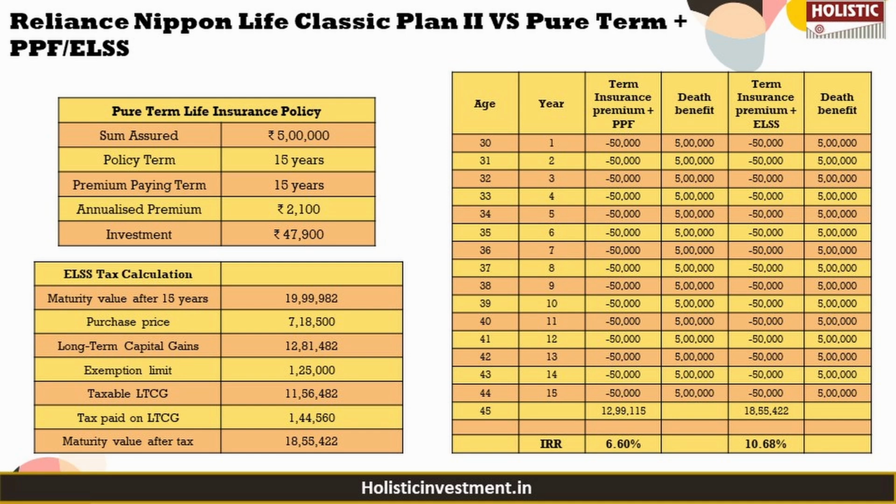So despite being a low risk debt instrument, PPF offers comparable returns to the 8% scenario of the Reliance Nippon Life Classic Plan, or actually even higher returns. And in the ELSS scenario with the term insurance combination, investing the surplus in ELSS results in a pre-tax maturity value of 19.99 lakhs. So after capital gains tax, the post-tax maturity value is 18.55 lakhs with an IRR of 10.68%.